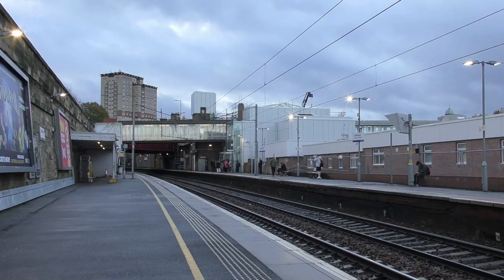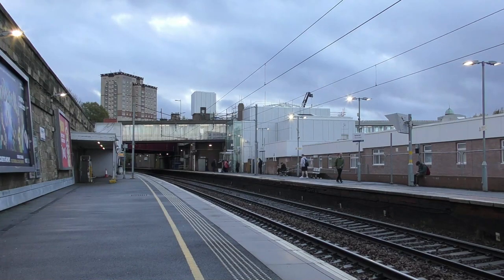Monday the 31st now, and it's a rather dull Motherwell for 5B26, 0908 Edinburgh to Polmadie empty sleepers, with GB livery 92020.